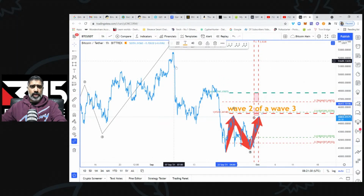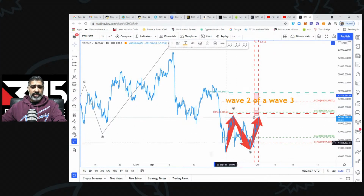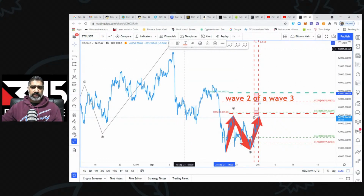What do I mean by that? So we got wave 1, we got wave 2, and then you got a 1, 2 of a wave 3. But then we've got this A, B, C happening, right? So now we can also have a second degree count saying there's a wave 2 and there's a wave C of a wave 2 that we're looking at. I'm just going to do this in a different color.